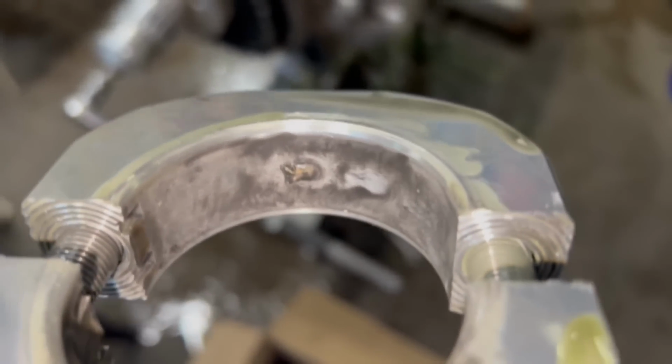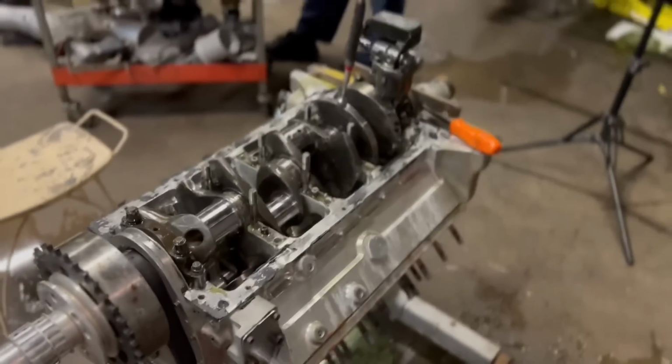Oh yeah, it tried to spin this one too. No, it actually did spin this one, Brian. The pin is almost gone in this one. The pistons are fine. They're CP Bullets. So that's okay there. So we got some work to do.